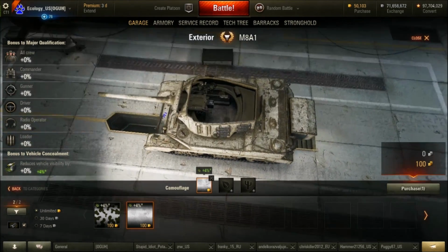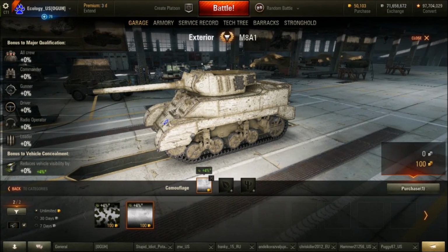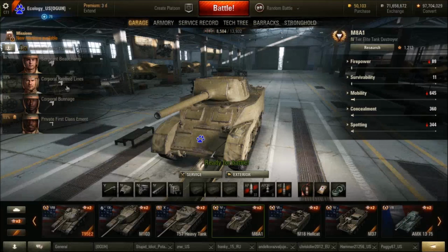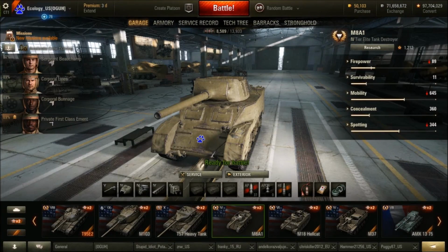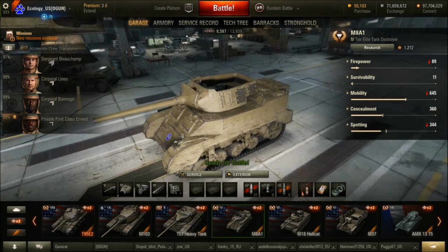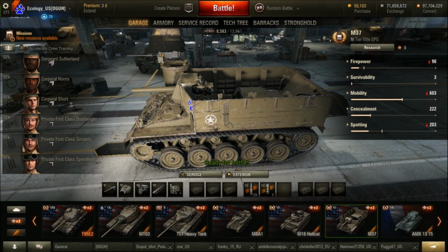Pretty plain in my opinion. Not that much weathering, but I do like this vehicle. I need to play it more, but I need to get my crew to 100%. That's what I'm trying to do. That's my main goal in World of Tanks right now, is grinding my premiums and getting the crew to 100%. And that's what I'm trying to do, so I can put them back into these crew tanks and play them with 100% crew, because it kind of frustrates me that some of my tanks don't have 100% crew.